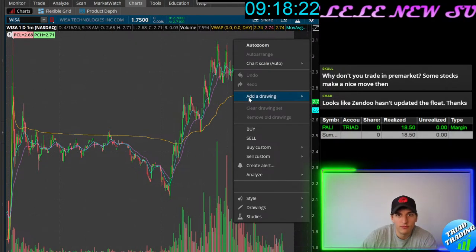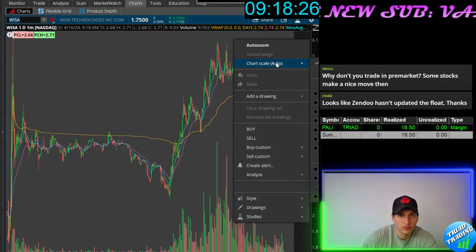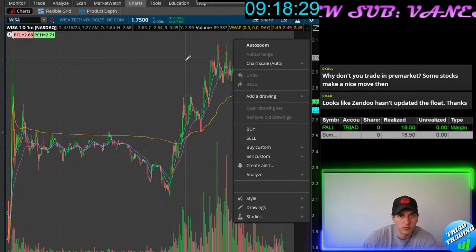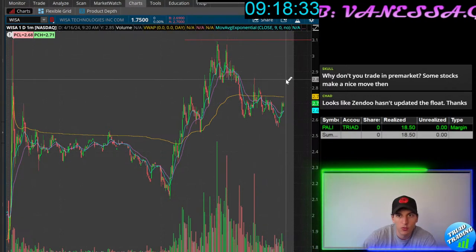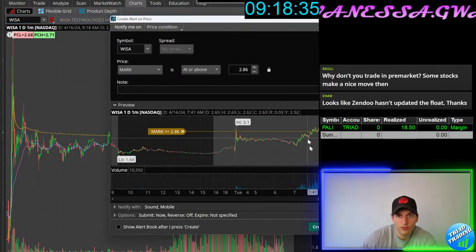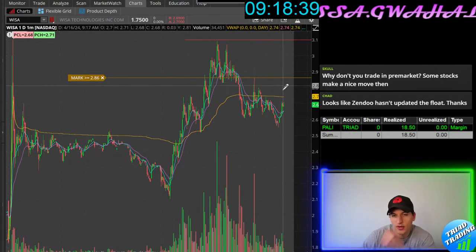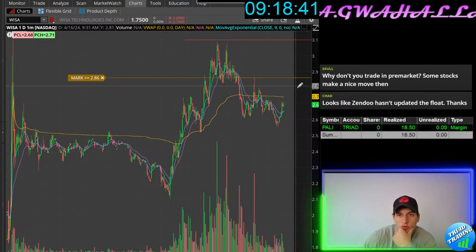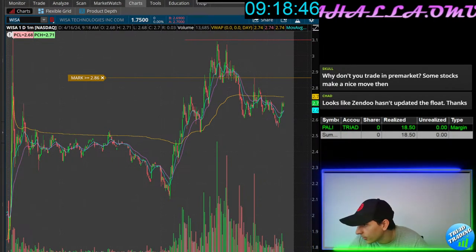$310 would be the level for me. But I will put an alert at, let's say, over this area, around 280. If we can break VWAP and hold, then I'd be looking for a break of 3 and 310. Looks like Zendu hasn't updated the flow.